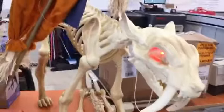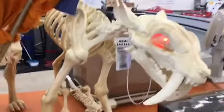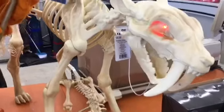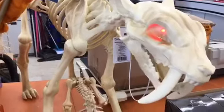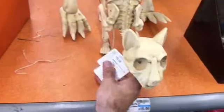Now I'm going to check up at the register. They have the saber tooth tiger. And they also got the skeleton kit down here.